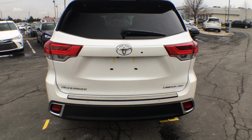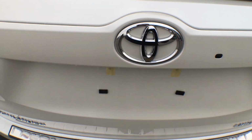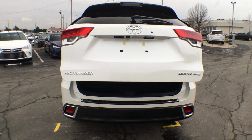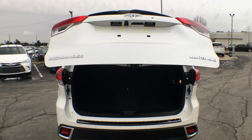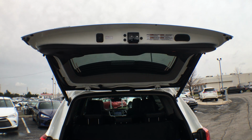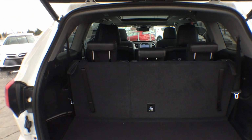Now with the limited version of this Highlander, it is an automatic liftgate. So underneath this emblem, there's just a little button. Press it 1 time and that will open automatically for you. Great feature that they've included. If you are a shorter person and you don't want to have to jump to try and close that liftgate, it is height adjustable. So you can change it to only open to your specific height.